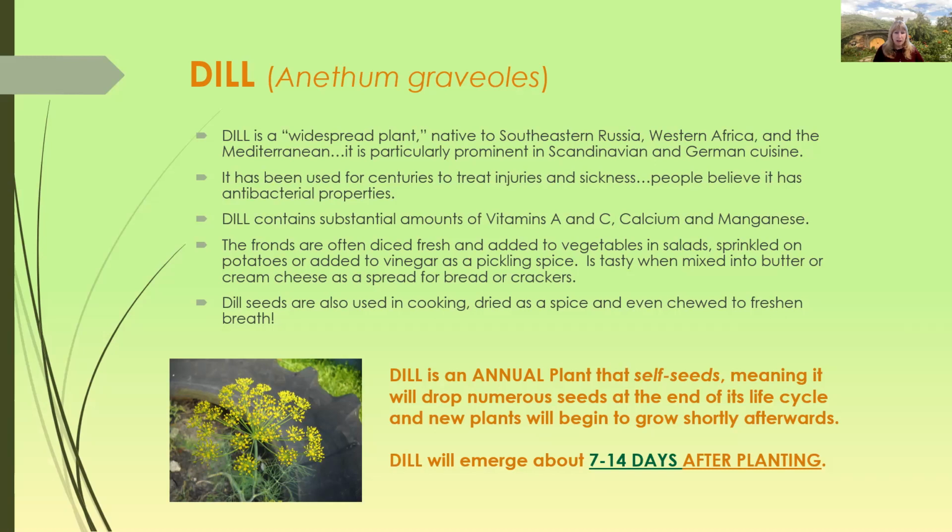So dill is an annual plant, and it self-seeds, meaning it will drop numerous seeds at the end of its life cycle, and new plants will begin to grow shortly afterwards. This dill is going to emerge probably in a week to 2 weeks as well, just as your other two, the basil and the fennel.